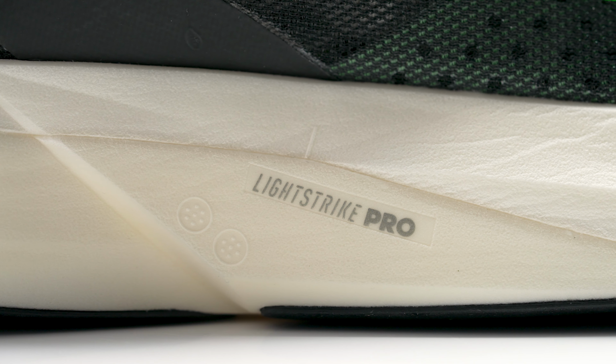Now with these elite racing shoes, a lot goes into it, but a large amount of that magic comes from the foam. We've got the Lightstrike Pro continuing into this shoe. Tell us about this midsole, how it's different from those past versions, and what's going to create that really special feel.